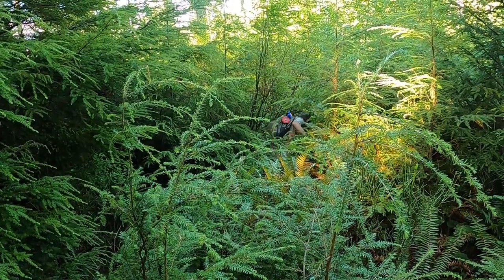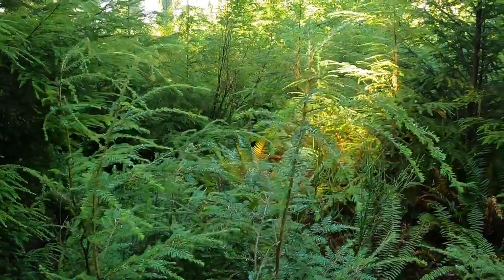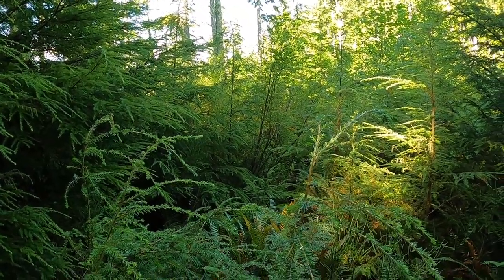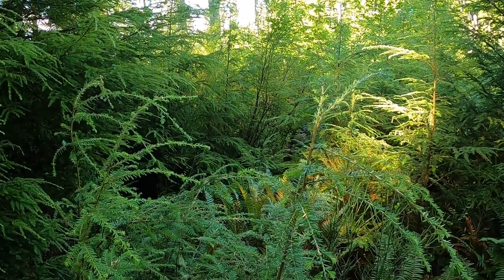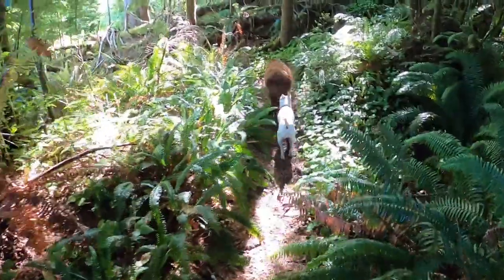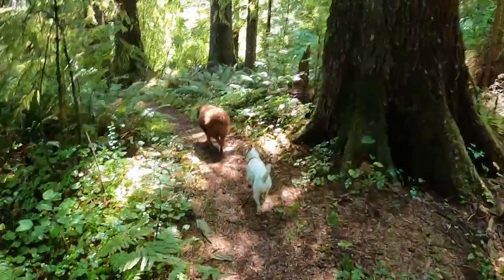I think it just ends. I don't even see the ground anymore. I don't want to go any further. Where are you? Right here. Follow the tone of my voice. Wow. Yeah, it just kind of closes in and disappears. Well, that's good. I'm going to turn around. Sorry. Unfortunately, the summit trail is too overgrown. We decided to head back and head down on the other trail.